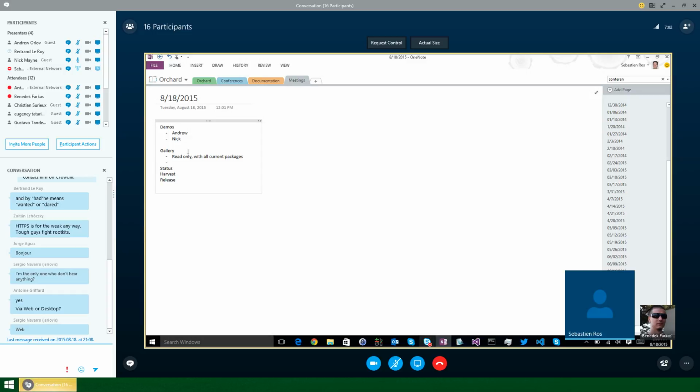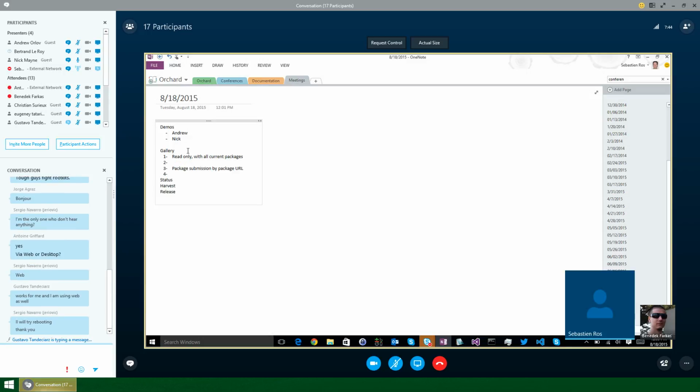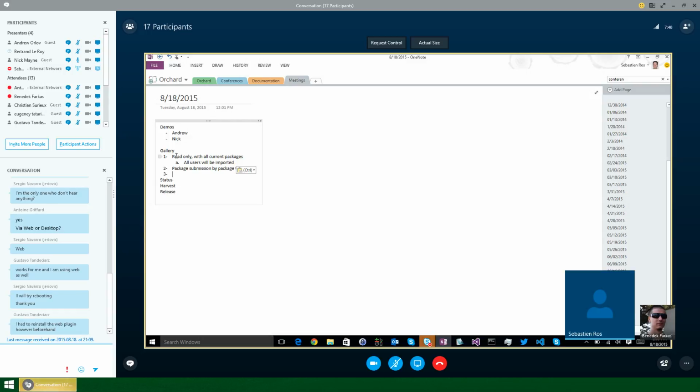Okay. Second step, so I will write numbers actually. The second step is to have edition and package submission by package URL. So the first step for you to edit your packages will be to submit new packages by pointing to an existing URL, an existing NuGet package somewhere. But all users will be imported, so you won't lose your account or the ownership of the packages. Everything will be migrated to the new site.